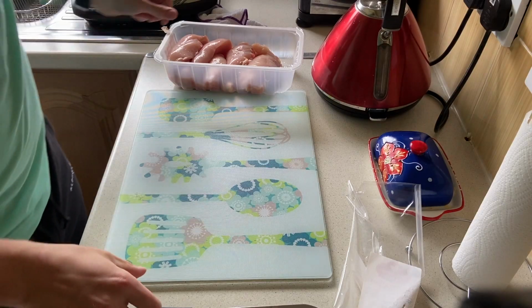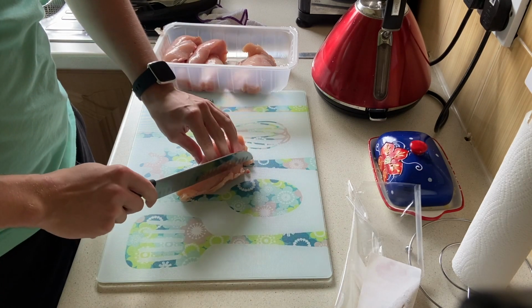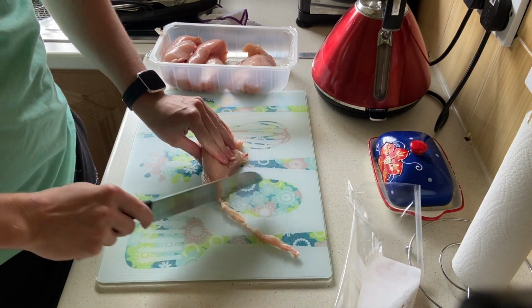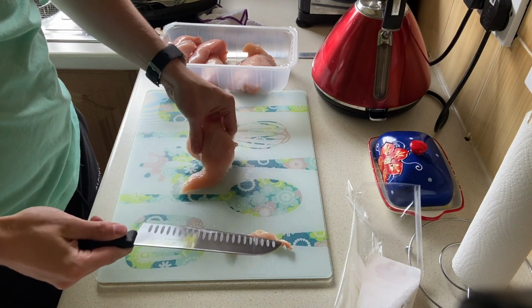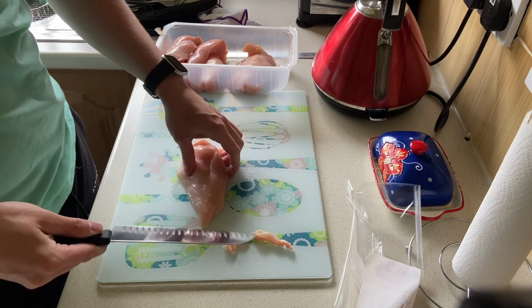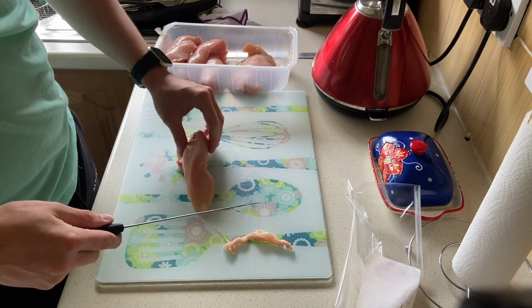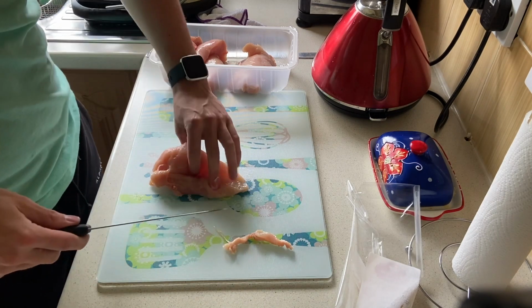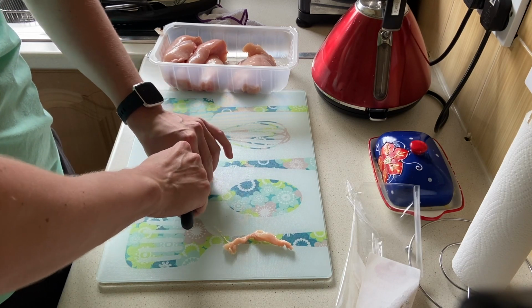Alright, so originally what I was doing with the chicken breasts when I got them, as you'll see me doing here, is just cutting the fat off them, just so that there's less on it. On top of that as well, I would have just then cooked them like a breast, but what I've started doing now, which I haven't done in ages, is just butterflying them, because I feel like it's just a lot better in the sense that you can get a lot more flavour and it doesn't just taste as bland as it normally would.